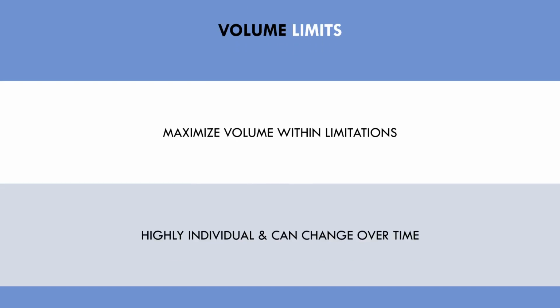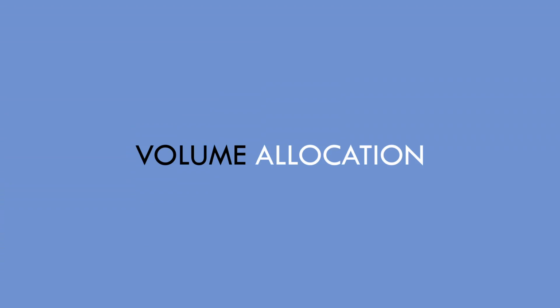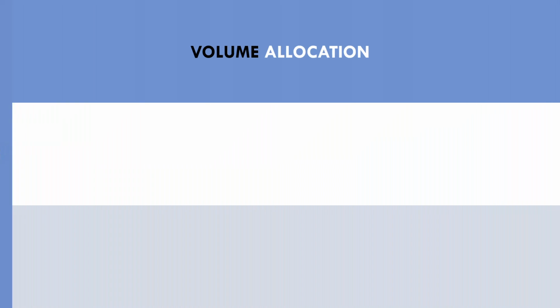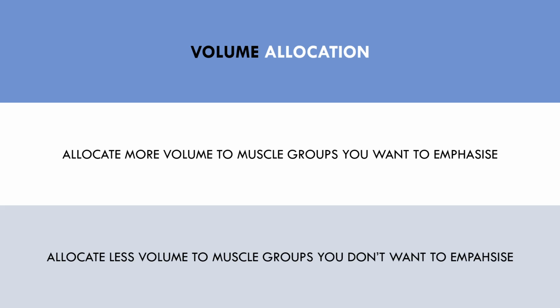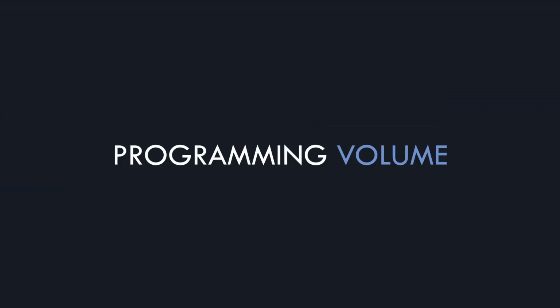Furthermore, trainees should allocate volume based on preference. Because we can never train each muscle group with optimal training volumes, we can distribute our volume based on the muscle groups that we want to emphasize. So more volume can be allocated to the muscle groups that we want to grow at a faster rate, and less volume to the muscle groups we don't particularly want to emphasize. This may be based on the muscle groups that are naturally weak and those which are well developed, or simply based on personal preference.